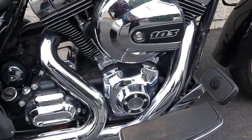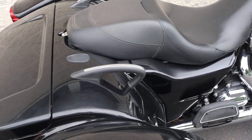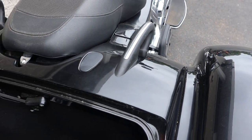Twin Cam 103, high output, two-up seat. Make sure these tires on here are good. We got trunk space for days. Good on the trunk space.